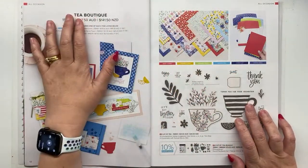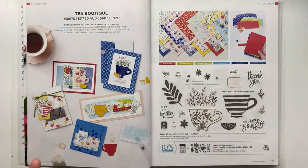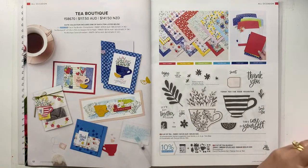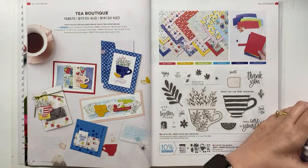So this is our first suite. Now this heroes our five. I am going to grab them here because they are worth celebrating. Sorry guys, you can hear me grabbing them out of my storage here.